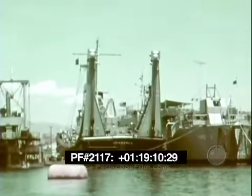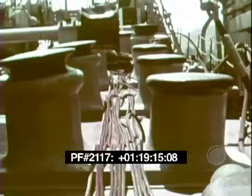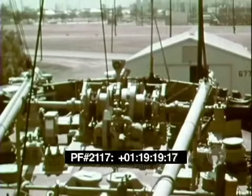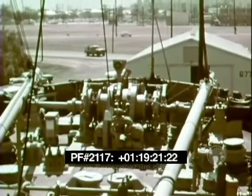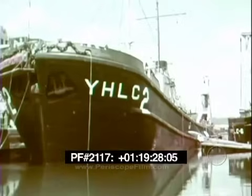These are the YHLCs, the Navy's heavy lift ships. Originally built in Germany during World War II, they proved effective in raising submarines as well as other types of ships. They were subsequently turned over to the United States, where they saw extensive duty clearing harbors in Southeast Asia.